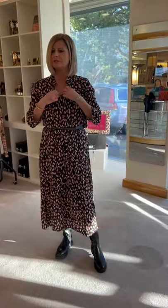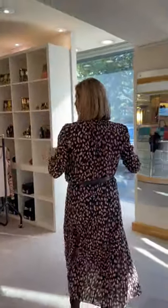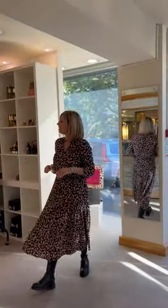It's in a viscose, and it's the caviar, ballet slipper pink, and then the gorgeous little nutmeg, cognac colour there.